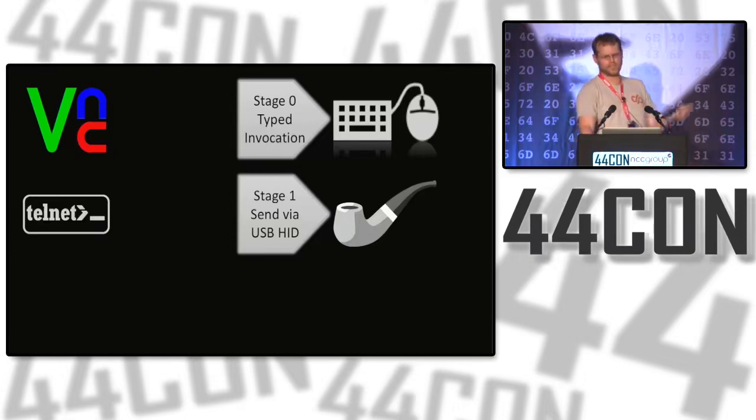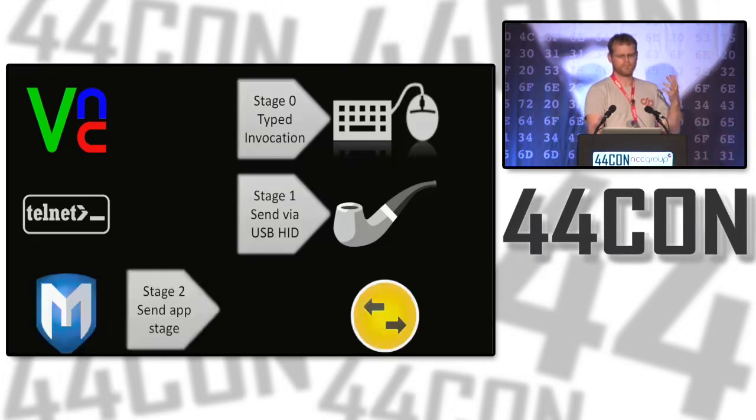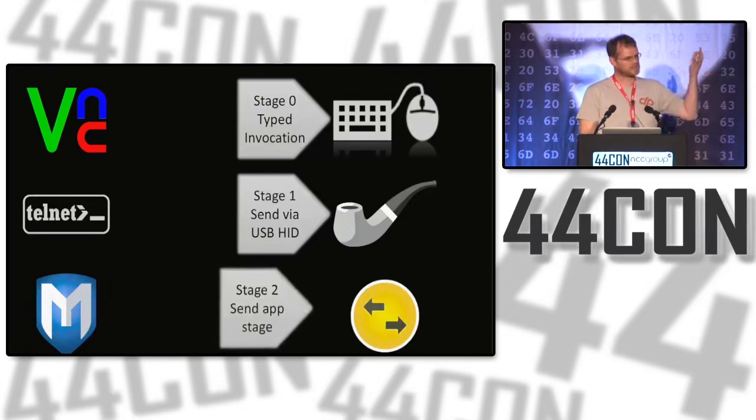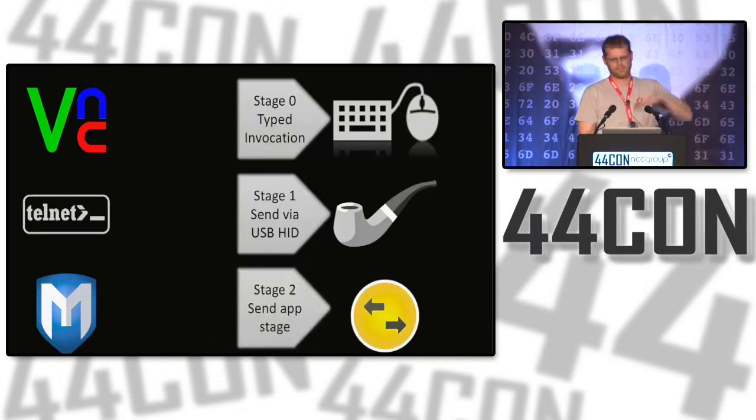And then that modified stage 1 includes some of the Metasploit Framework's loader code that uses PowerShell reflection to download a binary payload, a DLL, and once that has finished downloading, it executes that. That connects back to port 65535, and then it all happens over the USB pipe there. So hit escape.